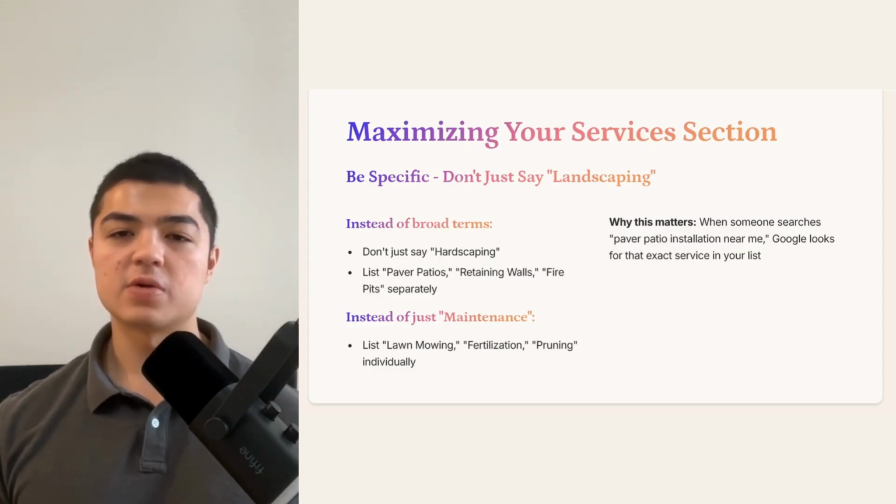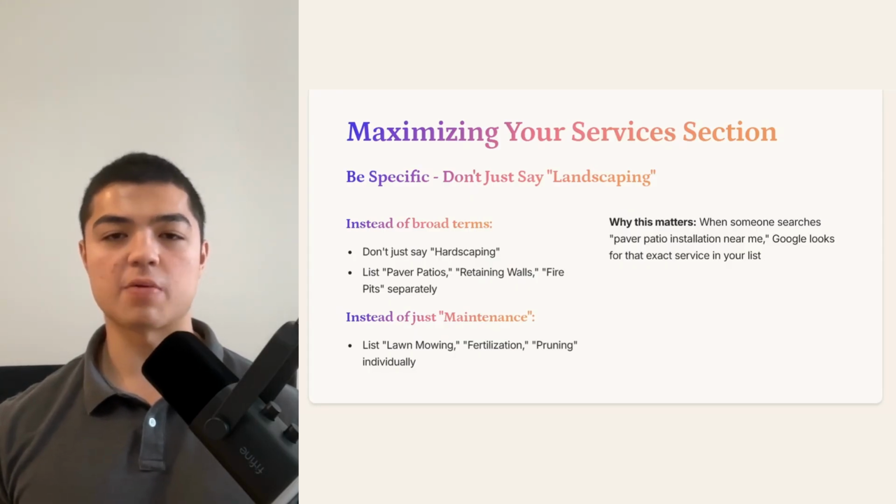Think about it this way. When someone searches for paver patio installation near me, Google looks at your services list to see if you offer that specific service. If you only have hardscaping listed, Google might not make that connection. But if you have paver patio installation specifically listed, you're much more likely to show up for that search.